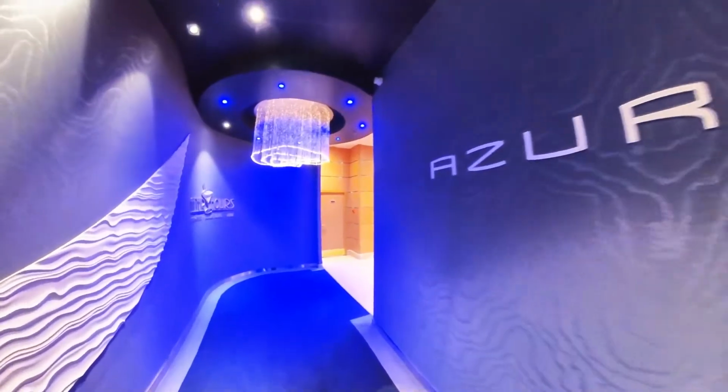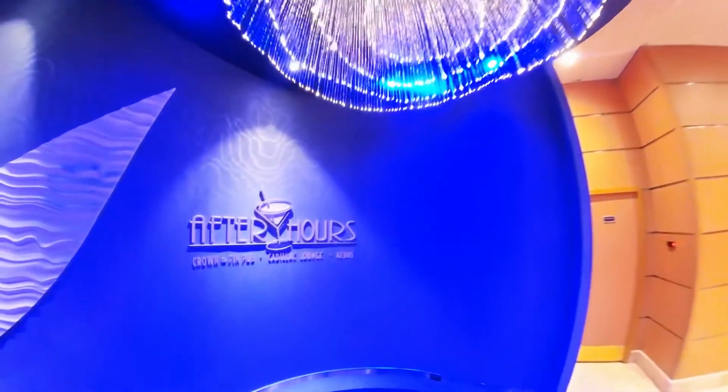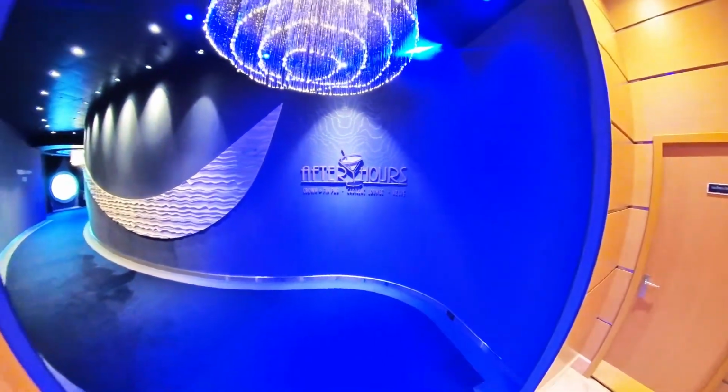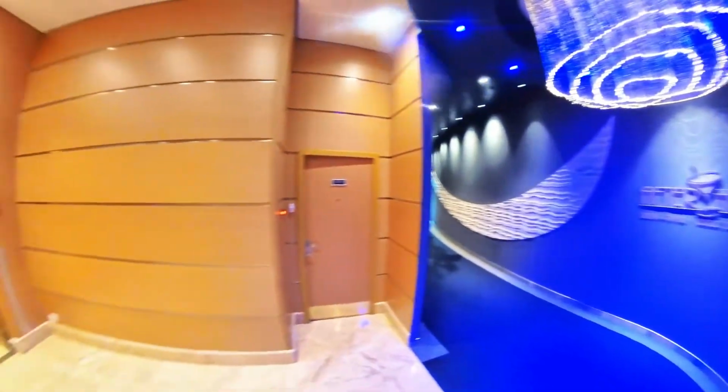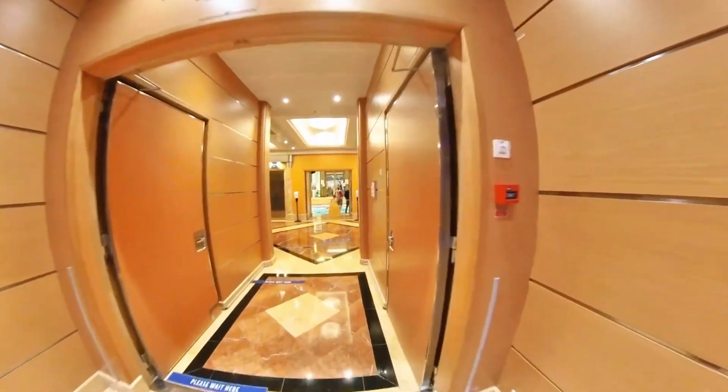Azure has something going on this evening, so we'll check that out. But yeah, this is a nice spot for adults only on the Disney Wonder. And just a few steps away, we connect to the rest of the ship. Let's go see what's going on and take some photographs.